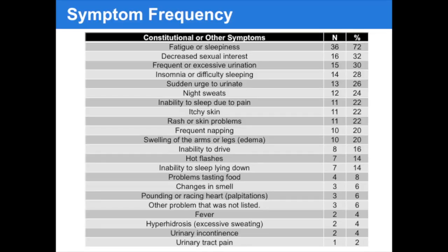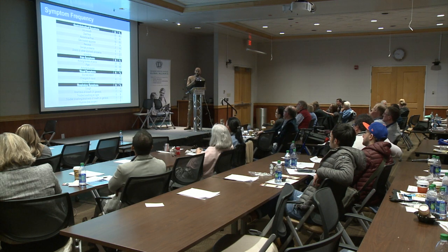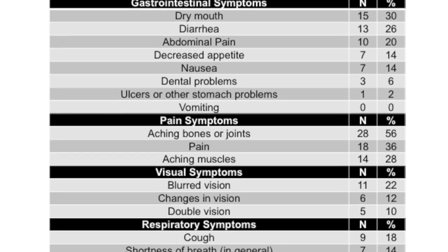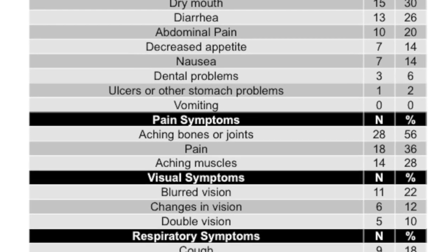Then the next most common set was what we call generalized symptoms, things like fatigue, night sweats. But interestingly, there's a big predominance of loss of sexual interest, almost a third of the group, and then urinary problems, difficulty sleeping. So just a very big preponderance of a lot of different kinds of problems that you guys face. And then what we call gastrointestinal symptoms, dry mouth, diarrhea, abdominal pain. These are all very common. And then 56% report aching bones or joints, different kinds of pain, muscle pains, vision problems, and then breathing problems.